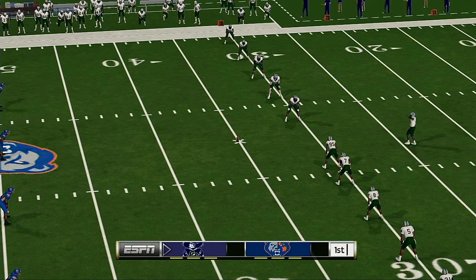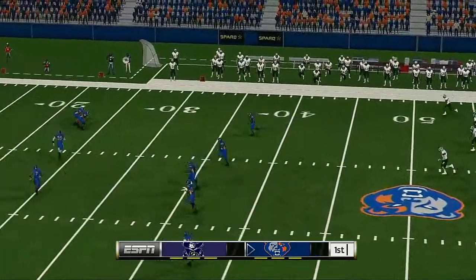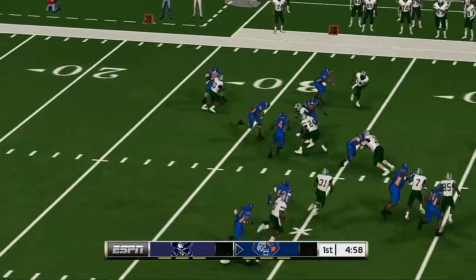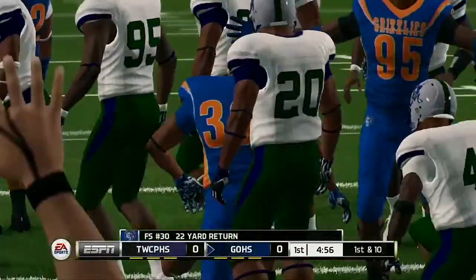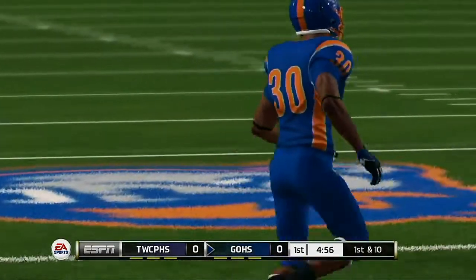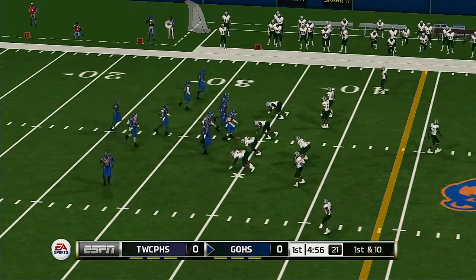The kickers got the ball set up, and we're ready to get this thing started. He makes it out to maybe the 33-yard line. So here comes the offense taking the field for the first time today.